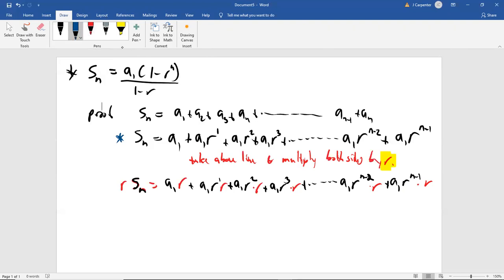Now in blue, I will just show this whole thing condensed. So that's r S sub n equals a1 r plus a1 r squared, that's r times r, which is r squared, plus a sub 1 r cubed, r squared times r is r cubed, plus a sub 1 r to the 4, plus and so on. A sub 1, this is the next to last term, r to the n minus 2 times r. So this counts as an r to the first power.